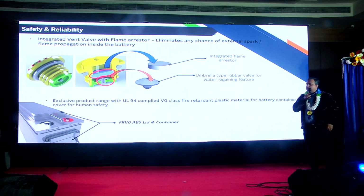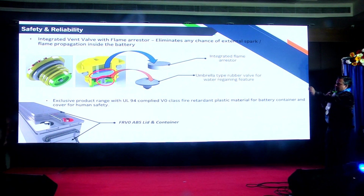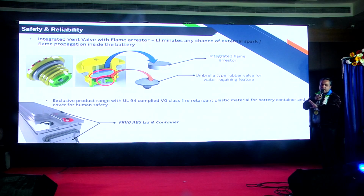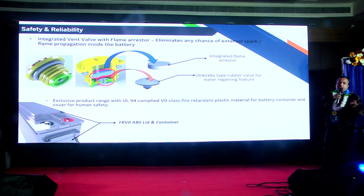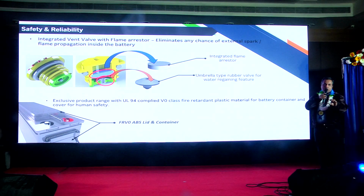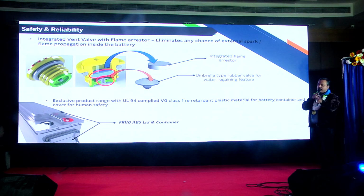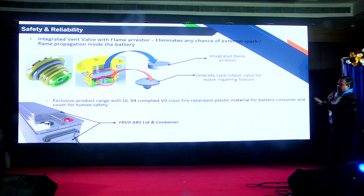In terms of safety and reliability, these come installed with integrated vent valves, where you have, in addition to the vent, a flame arrestor, which arrests any external flame from propagating inside the battery. As you know, inside the battery there will be hydrogen accumulated. So any external spark, if it migrates to the inside of the battery, can be catastrophic. So there is a flame arrestor which restricts that. And additionally, this product range comes in exclusive UL 94 compliant V0 grade plastic material. So it's a fire retardant grade.